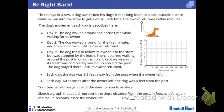Some things to keep in mind. Everybody has their own situation, but each day, the dog started 1.5 feet away from the post as the owner left, and each day, after 60 seconds, the dog was always 4 feet from the post. So those are some reference points you'll need. Again, 1, 2, 3, 4 does day 1, 5, 6, 7, 8 does day 2, 9, 10, 11, 12 does day 3. We're each doing one day. All right? Let's get after it. Let's run through all 3 of these. So, day 1, raise your hand if you had day 1.